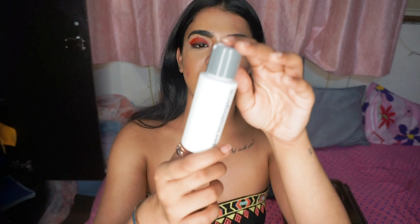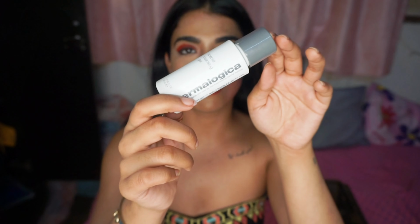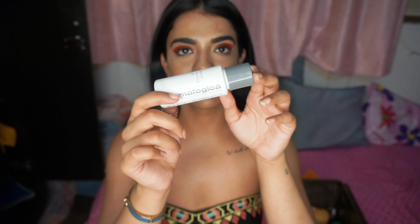But when my skin is feeling very dry, I tend to go for the Dermalogica Special Cleansing Gel. The Special Cleansing Gel that Dermalogica has is soap-free, and it also foams on its own. It really helps the absorption of the products that I use after it, and it also does not cause a lot of dryness on my skin. It retains the moisture of the skin no matter what I use on my skin. So this is the Dermalogica Special Cleansing Gel. It is very lightweight and mild enough for using every day.